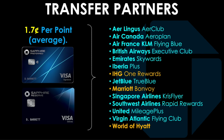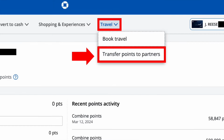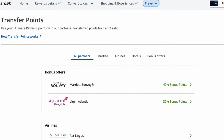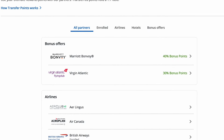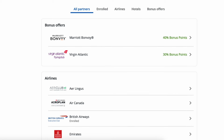Now to access the transfer partner feature, you want to log into your Chase account, go to the rewards section, and you'll see menus here at the top. You'll see one called travel. When the menu expands, click on transfer points to partners. That will then lead you to the page where you can click on the partner you want to use and then go through the prompts to move your Chase points into other programs and therefore be converted to a different type of point.